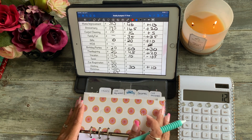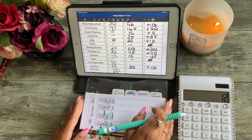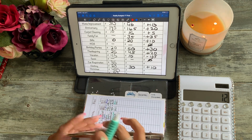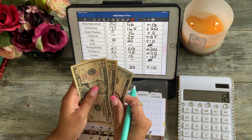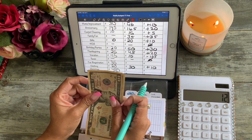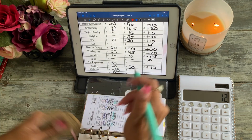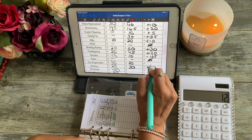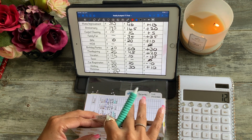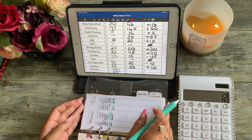All right, so taxes has 0. Car registration, I know that we took out of here because we did do something with the car. So I think we took it out of car registration. Yep, we did $10 out of here. So it was at 35 and now it's at 10.25. So minus $10. HOA is at 0, and we did do that there.